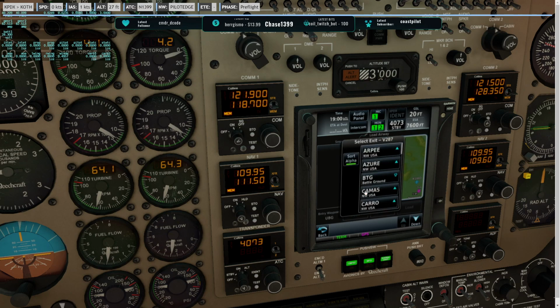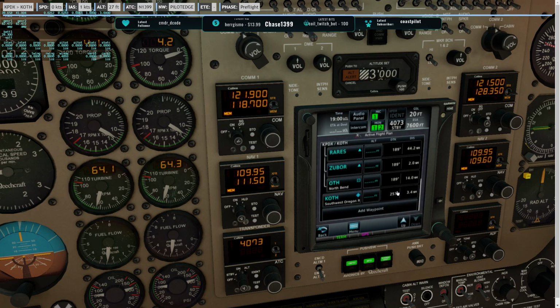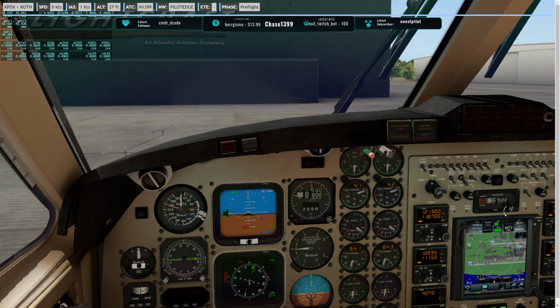Let's do one check. 2. And we're taking that to OTH. 421, passing 14,100 for 13,000. OTH, load approach, good afternoon, information X-ray current. And then North Bend Airport. So there we are. Flight plan is loaded. And my weather is downloaded, so now I need to transfer it. Transponder code is good. We are cleared to 6,000 feet, heading selected.